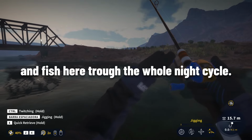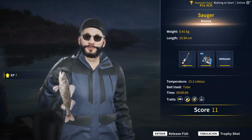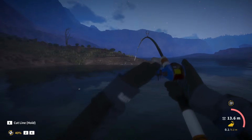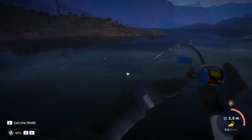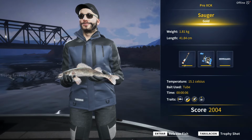Don't forget the sauger is an elusive species by nature, hence the diamonds are also quite elusive, so just be patient and try to catch as many fish as possible regardless of the species until a big sauger spawns. This one is decent. I doubt it is a diamond, but I wouldn't be surprised if it is. Well, it's actually not even close, 1.81 kilos.